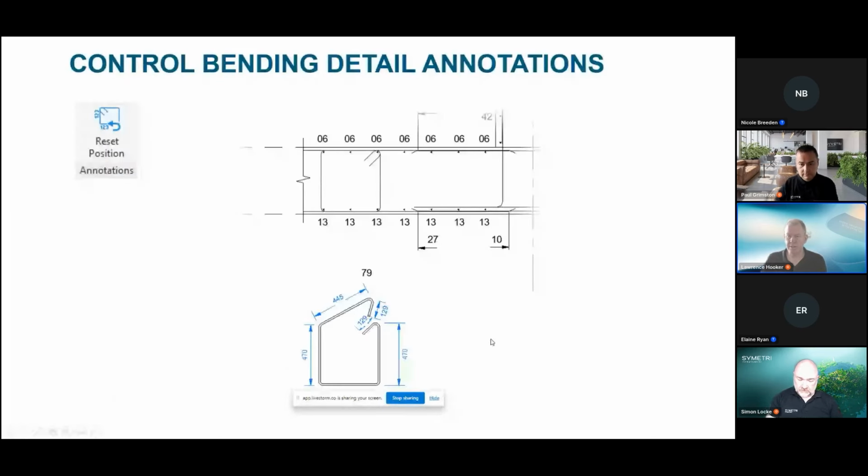Another really good improvement here, and I think this was inevitable, is when we look at these bending details, we're going to have clashes with the geometry. So obviously, if we've got dimensions here, or we've just got plain numeric values calling off the various different leg lengths of the rebar, these dimensions would have invariably clashed and not be readable. So to make them more legible, we can now control the annotations on all the bending details, including the schematic ones we've just discussed earlier on.